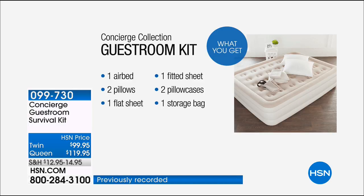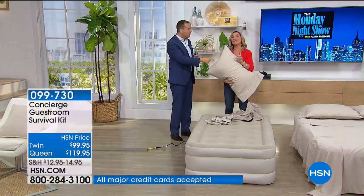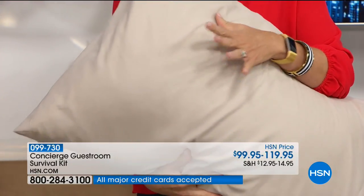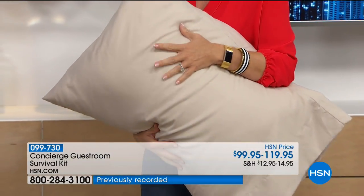Now, just to put that in perspective, for our proprietary microfiber sheets on HSN, they average around $39 to $49. So you're getting a $30, $40 set of sheets, and we're including pillows. You're getting 2 with the queen size. You're getting your pillow, your pillowcase, your flat sheet, and your fitted sheet. And these are great, comfortable sheets.